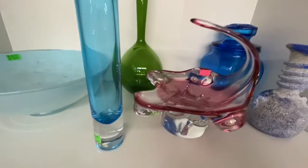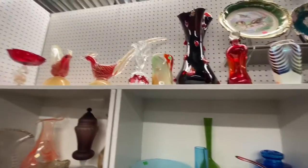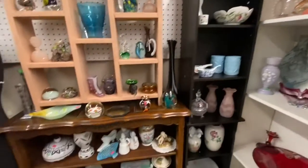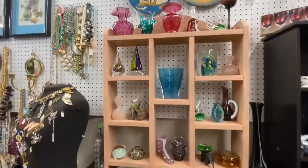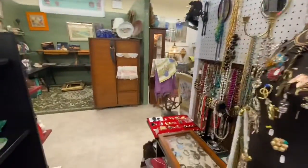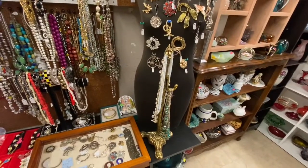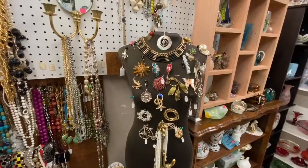Just some Murano pieces. Those pieces up there are just my favorite. They're so beautiful. And I like what she did with the brooches and some pendants. She used a dress form and just stuck them on there. I thought that was pretty interesting.